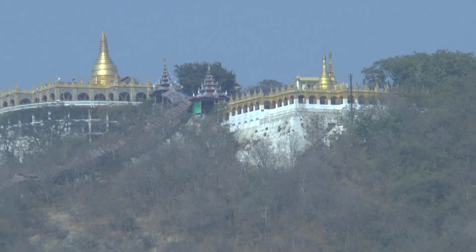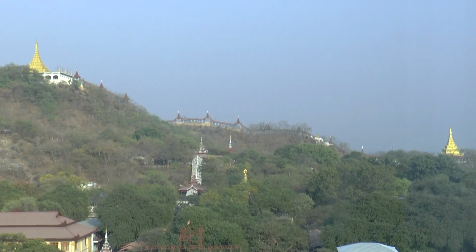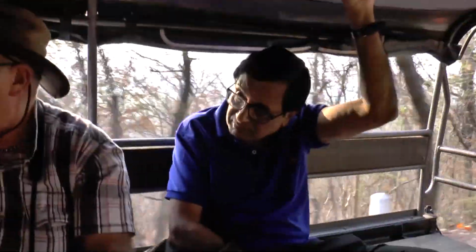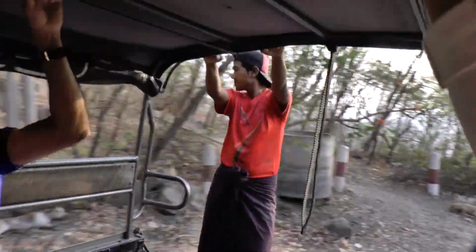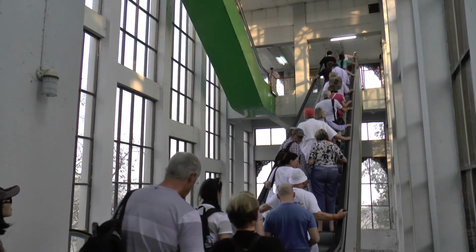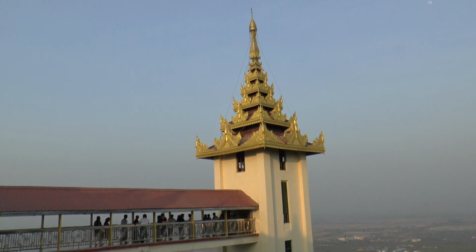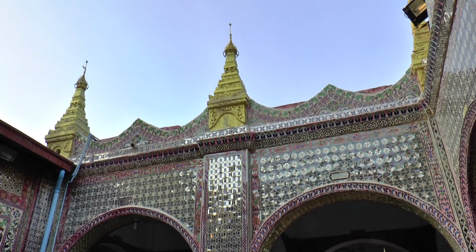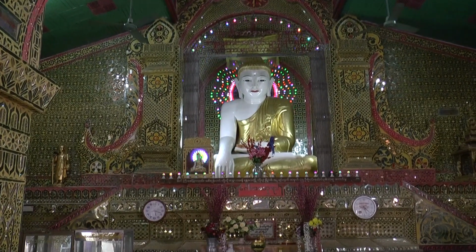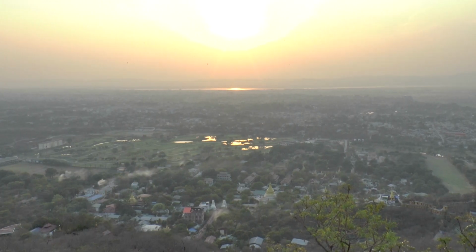Back at the hotel, we got a good view of Mandalay Hill by day. We got into a little local truck to go up the twisty road to the top of the hill. We went up the escalator to the temple at the very top. From here, there are views down over the city and of the sunset over the Irrawaddy River.